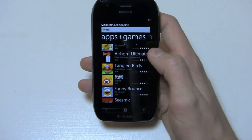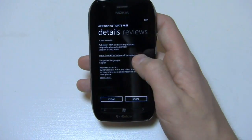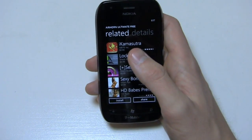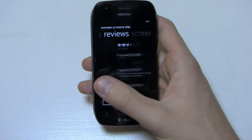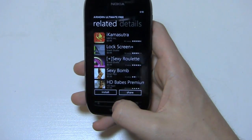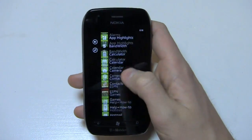So using, let's go to Airhorn. Everybody likes an Airhorn. So let's go to Airhorn Ultimate Free here. Star rating of 2.5. You can see the description, of course. You can see the reviews. And then you can see the screenshots over here. So as opposed to being all on one display, kind of like Android is with the recent market changes, you get some nice menu sections here like details, reviews, and screenshots, so you can scroll back and forth between. Now I'll tell you, at first I was kind of turned off to the way the text displayed on the screen, but now I can see it's really functional and easy to navigate, and I've been pretty impressed with it. So in a nutshell, that's the marketplace.